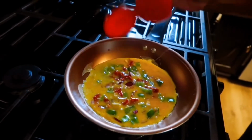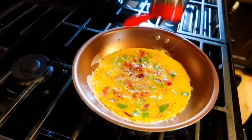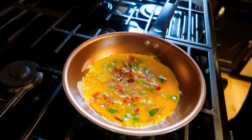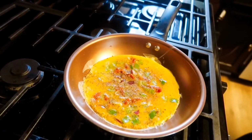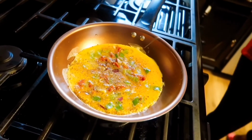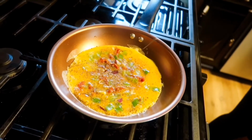So we're going to put all of these in here. All right. Some tomatoes. Remember, it's no salt, so you can put whatever you want. Table blend. I know, it looks like a lot. A little bit of garlic and herb.